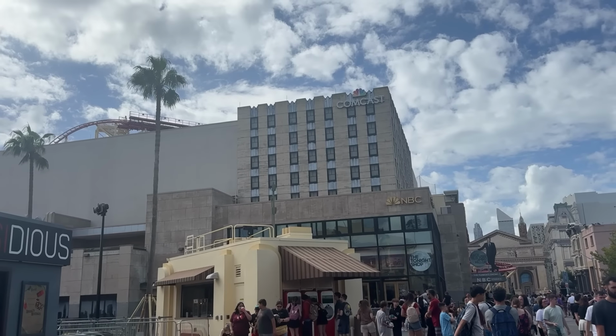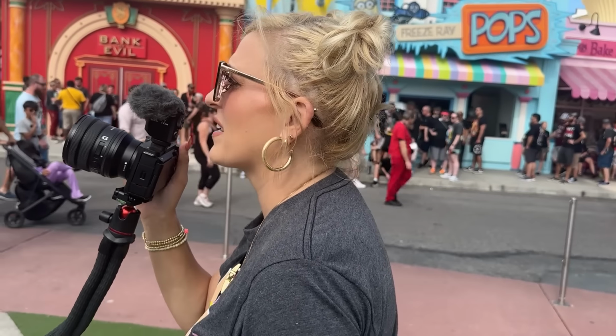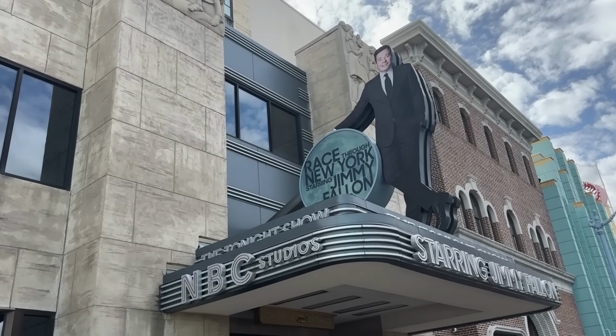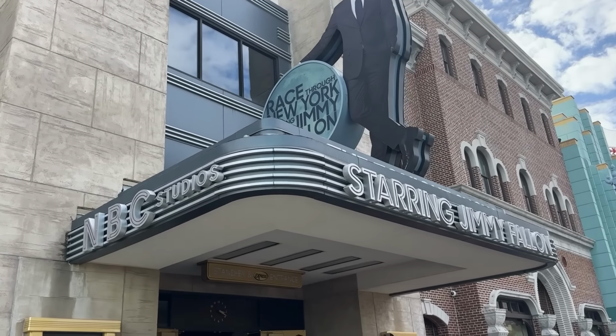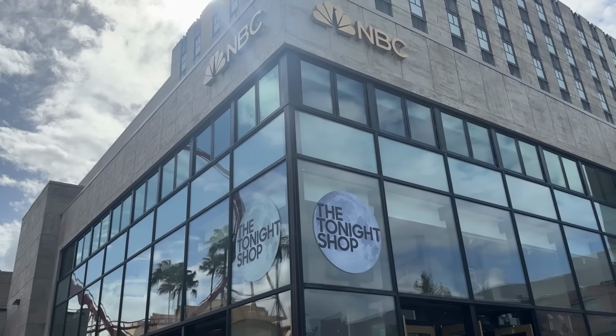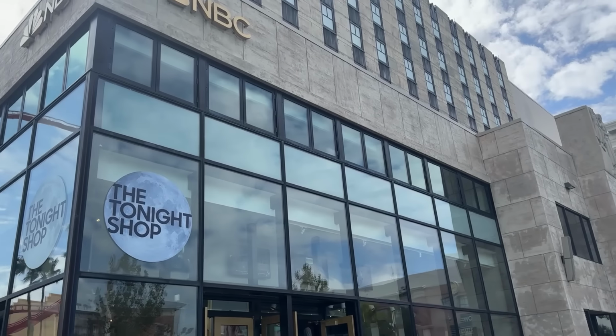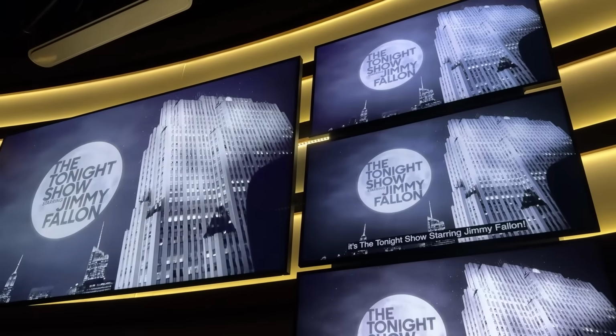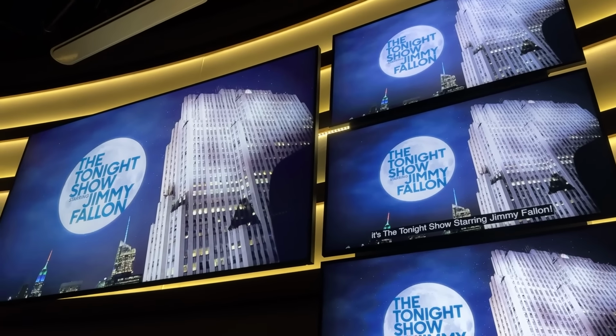And now it is my... well, I don't want to say pleasure, but it is my job to introduce our next attraction, Race Through New York, starring Jimmy Fallon. For some reason, this is a ride. You are going to enter the Rockefeller Center here, and you're going to go to the Tonight Show, where Jimmy Fallon is filming. And all this part I like.